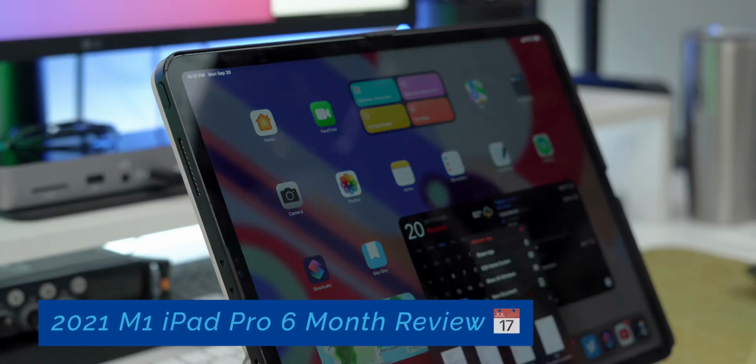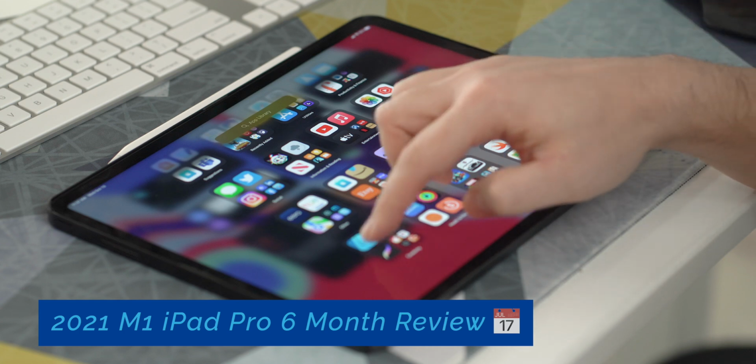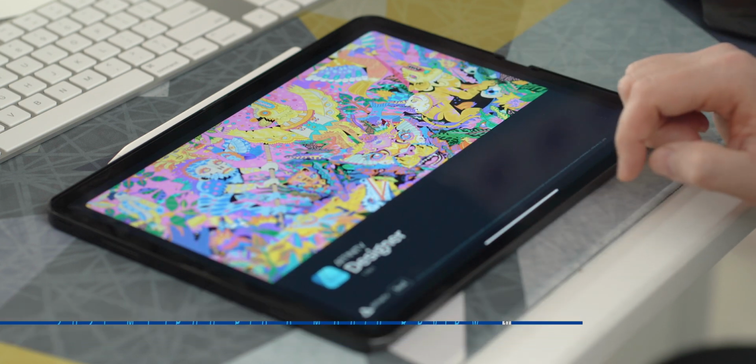This is the 2021 iPad Pro and is powered by Apple's 8-core CPU, 8-core GPU M1 chip. This is the same M1 chip that you find in the 13-inch MacBook Pro, the 13-inch MacBook Air, and the 2020 Mac Mini.